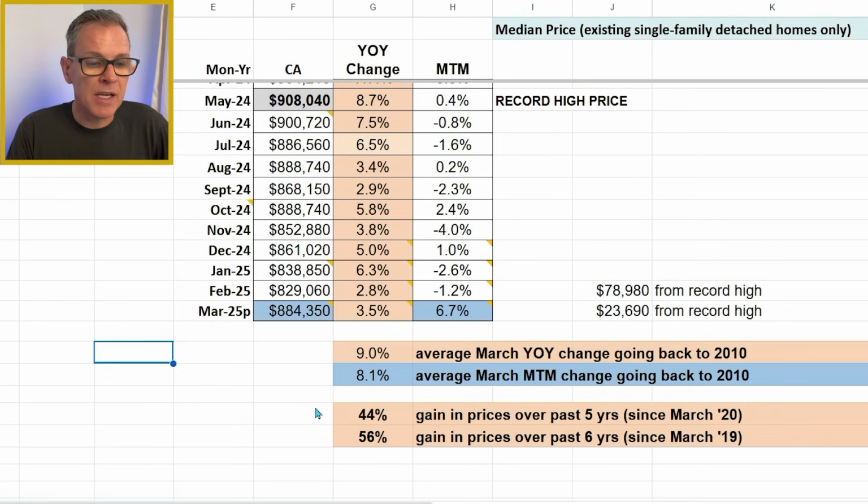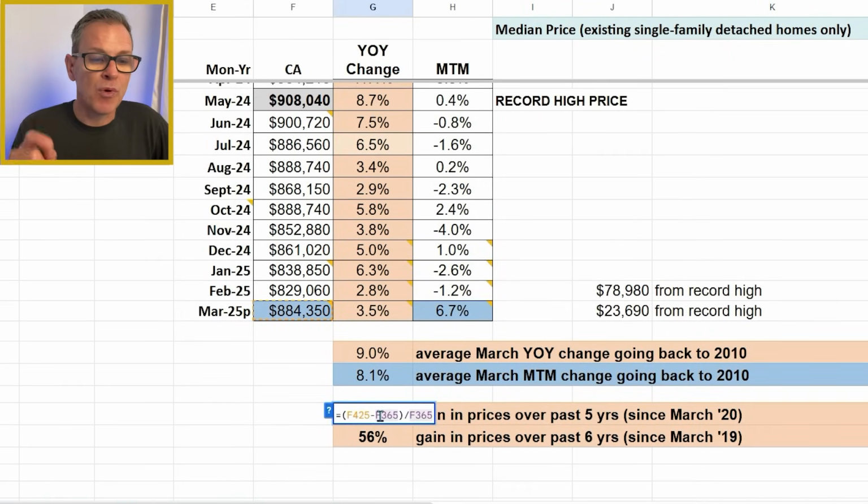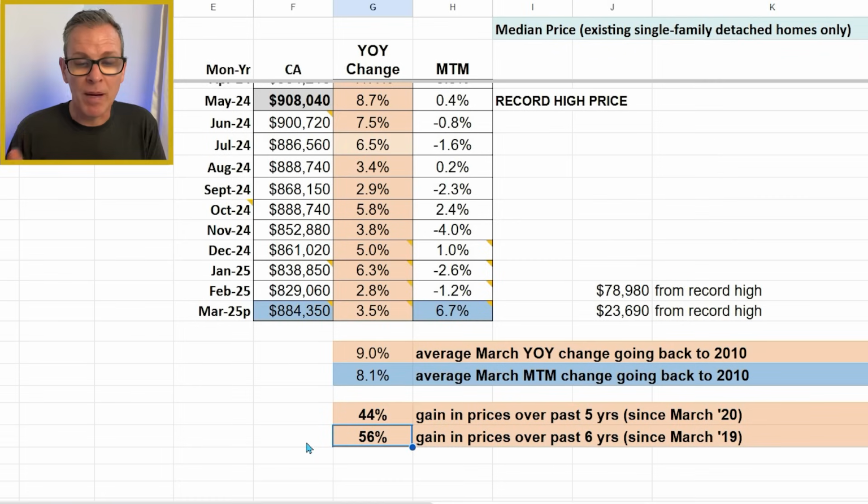Lastly, I want to share this with you guys regarding prices, and then we'll move on. I added this. Prices have increased by a staggering 44% since March of 2020. Since March of 2019, over the past 6 years, on average, home prices rose by 56%.